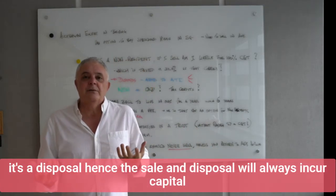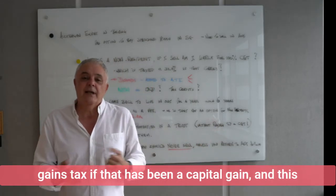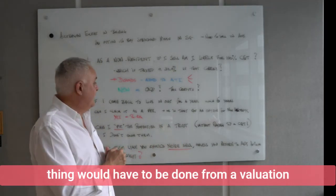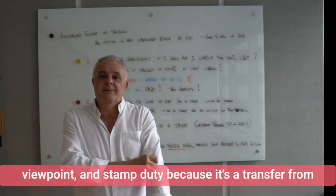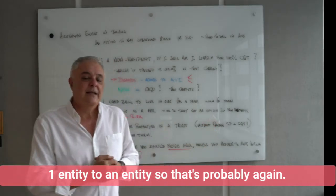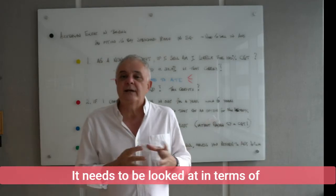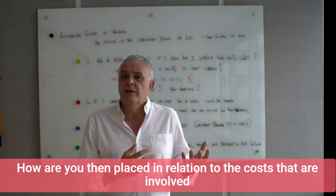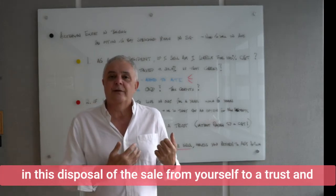And a disposal will always incur capital gains tax if there has indeed been a capital gain, and this would have to be done on an arm's length basis from a valuation viewpoint, and stamp duty, because it's a transfer from one entity or one natural person to an entity. So that needs to be looked at in terms of how you are then placed in relation to the costs that are involved in this disposal or this sale from yourself to a trust.